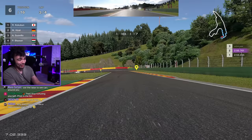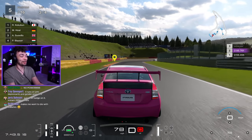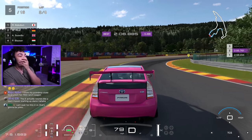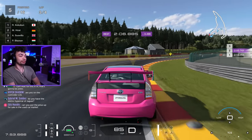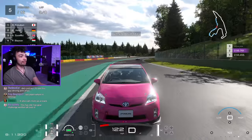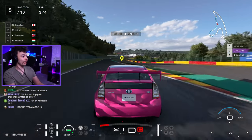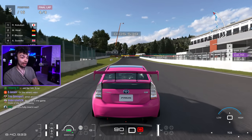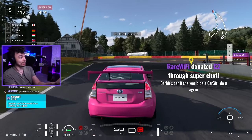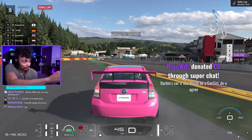Power! It runs on antidepressants and gender. Wow! No, it runs on my hopes and dreams. That's the only thing powering this thing. Is this the worst car in the game? I don't even know. I think the Aqua is up there. You ever wonder what racing in a Prius is like? This is what it's like. Barbie's car, if she would be a cargo, do you agree?